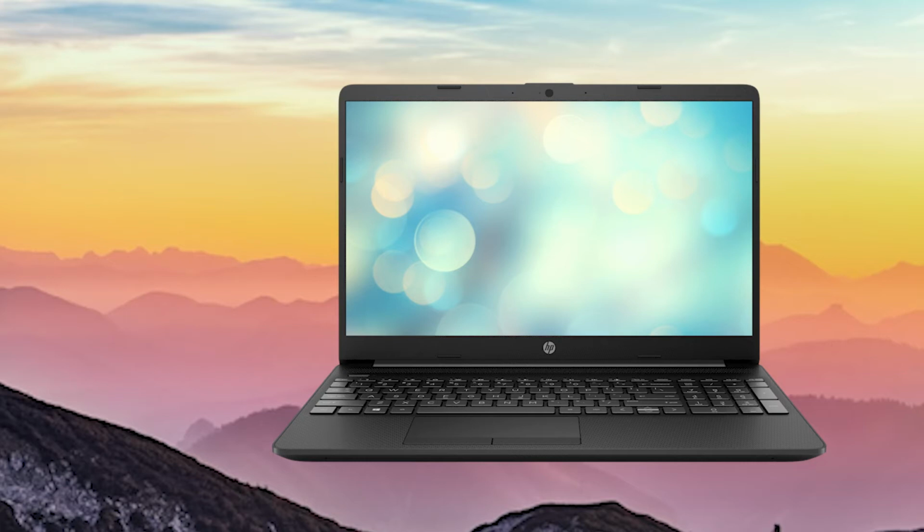It is just fine if you want to store your graphics work. With that new middle range graphics, Intel Iris Xe graphics, with really good ports and a really good webcam. It has a 45 watt smart AC adapter also, and it is only $600 if you buy it from the link down below on Amazon. It is a really good laptop.